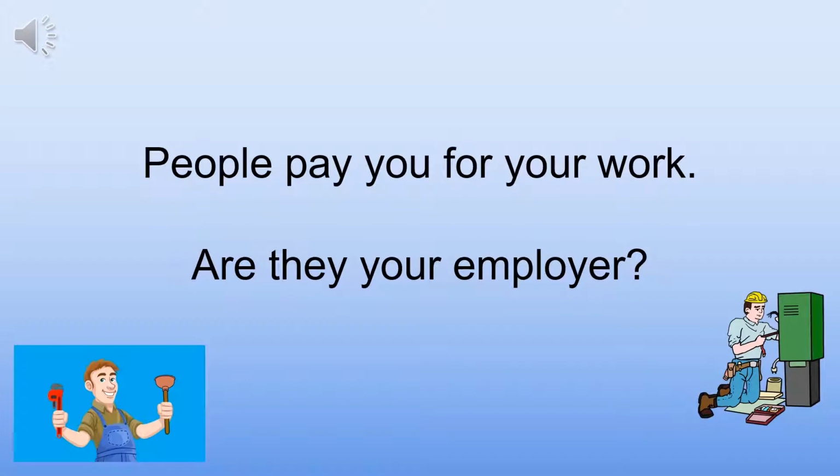For example, say a plumber or an electrician comes to my house to do a job. I pay them, but I'm not their employer. We don't have a contract of employment.